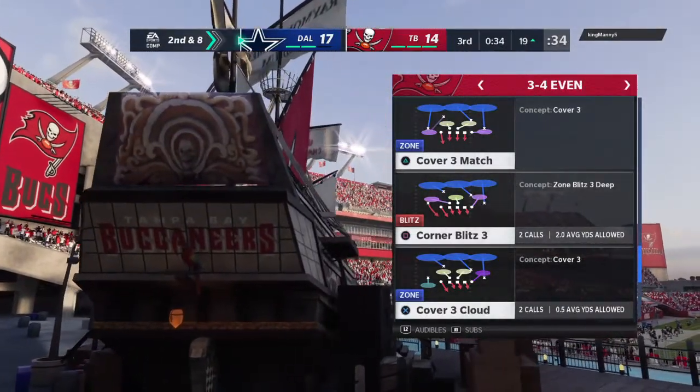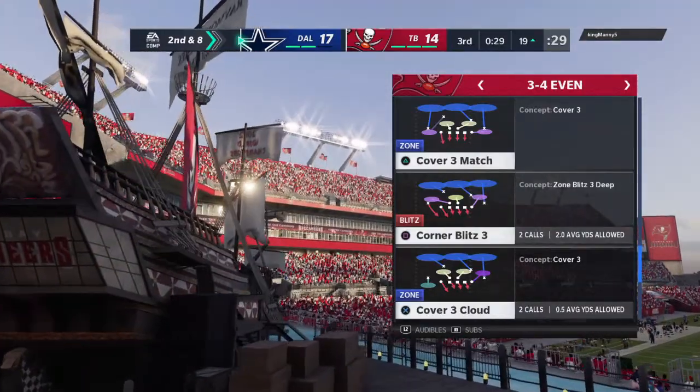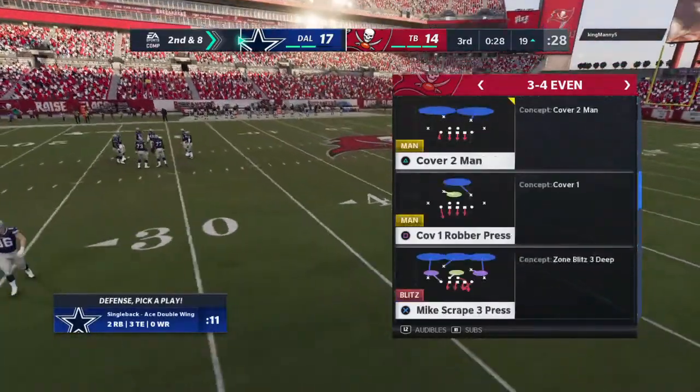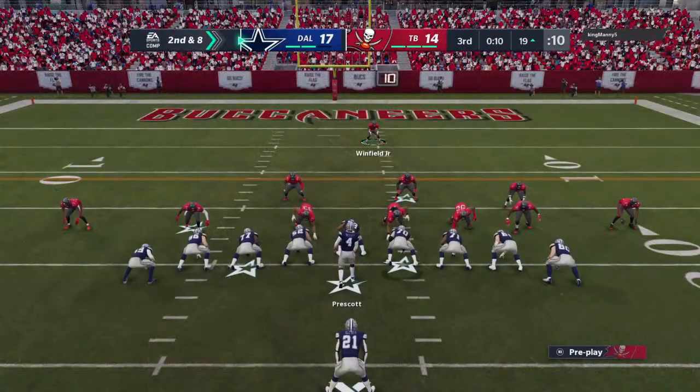Whenever we talk about the best strong safeties, one word constantly comes up, and that's instincts. Being able to diagnose run or pass and make the appropriate moves. He crashed down hard there. He was ready for that running play. 2nd and 8 coming from the 19.